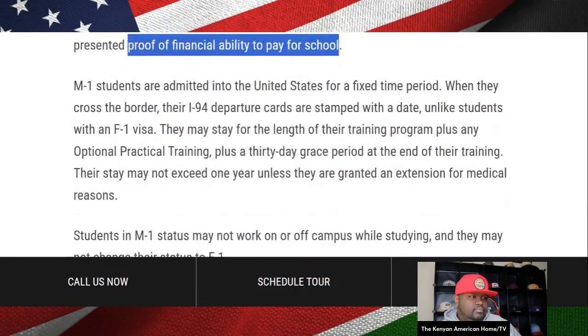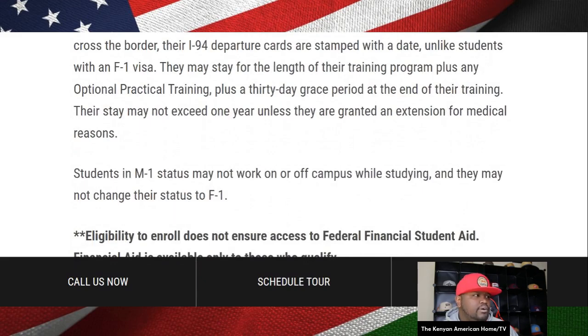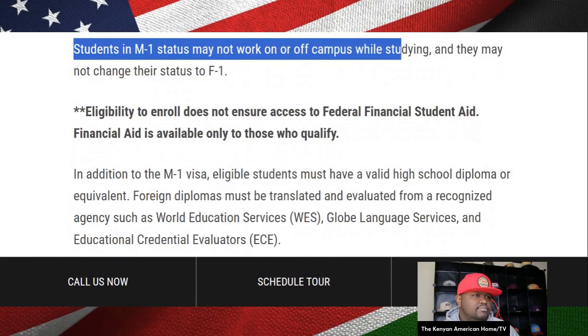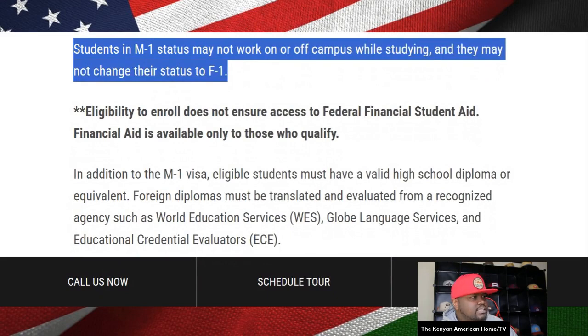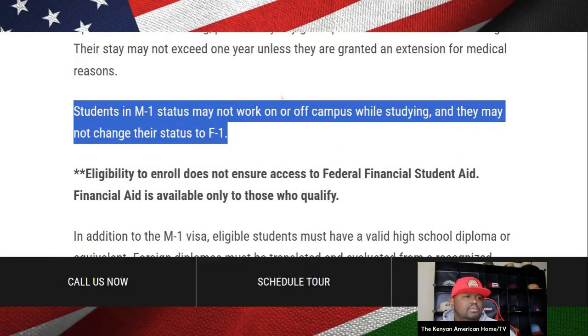So yeah, it tells you M1 students are admitted for a fixed period of time, but you can always extend that. They may stay for the length of their training programs plus any OPT plus a 30-day grace period at the end of their training. And then they're talking about how M1 students may not work off campus while studying. They may not change their status to F1. But obviously, there are so many other visas you can change your M1 to.